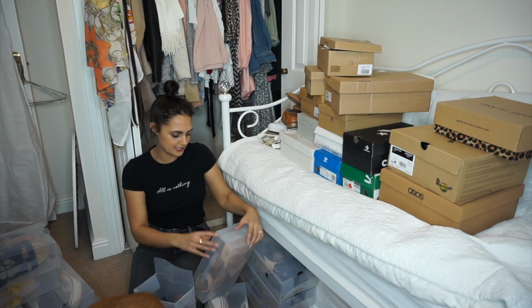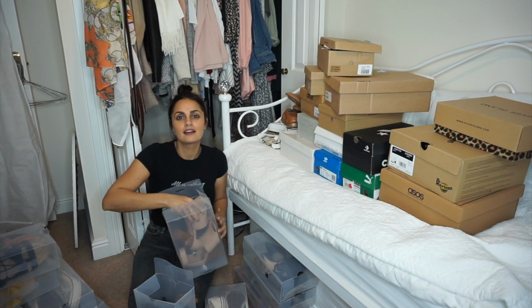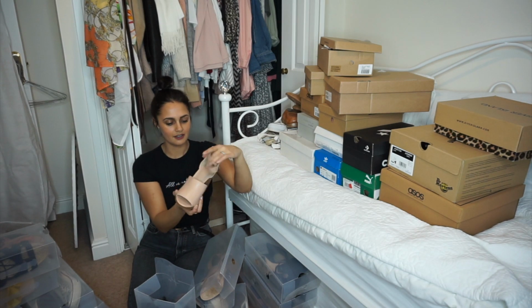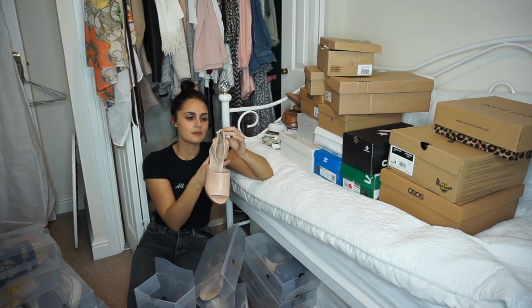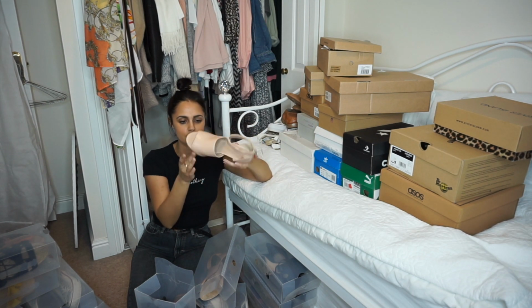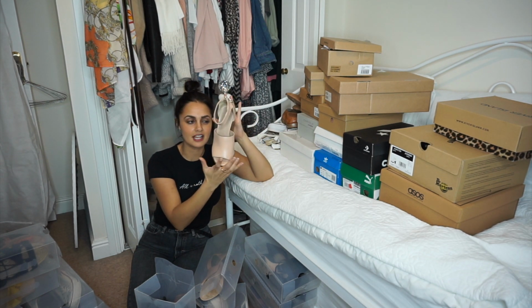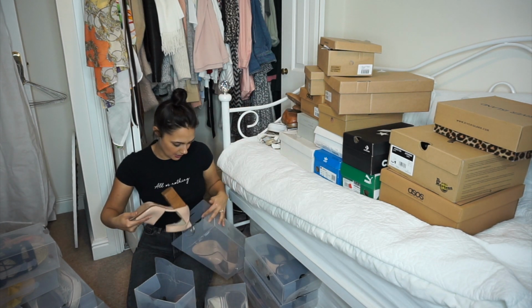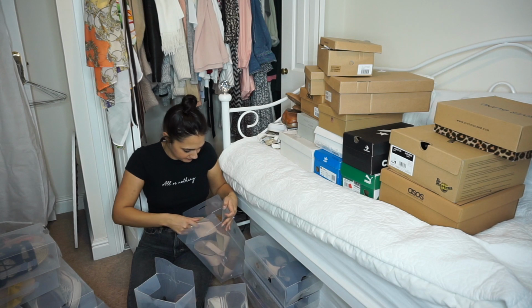Oh, look at these. Look at these beauties. I love these shoes. These are like my summer strappies. I've got a few summer strappy sandal bootie type shoes. These are some of my favourites because they're nude. Everyone asks me about these, everyone. So they're a keeper because I love them.